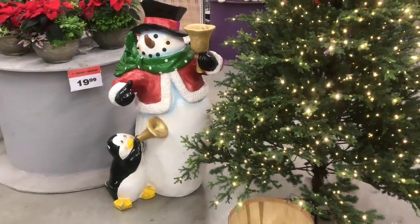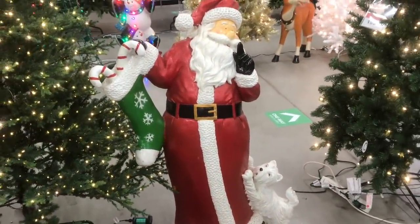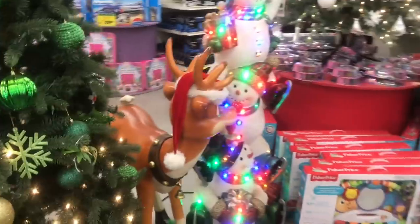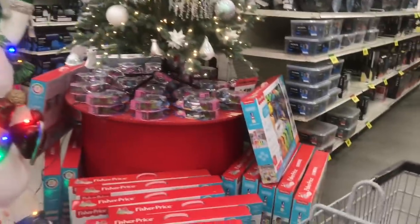Oh, I like this little set. It looks like Pingu and Santa. Oh, the little dog. He's sweet. Oh, there's Rudolph in behind. Okay, so I'm going to go down this aisle here. Oh, I like this one. It's all lit up. The kids would love that.